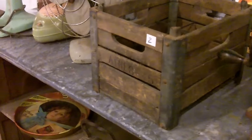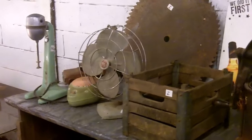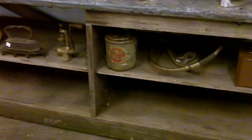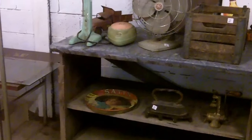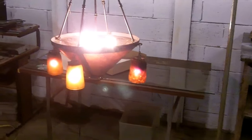Primitive stuff, that barn pulley, the old press, a '45 dated milk crate, a big mill blade back there. This is our primitives table, not for sale. Well, heck yes, it's for sale, just not at the auction. But there's another one of those.